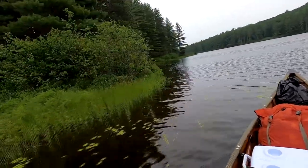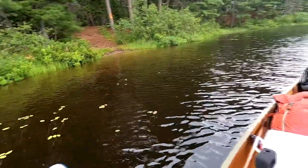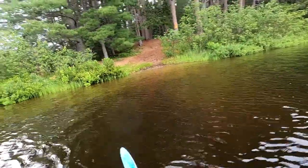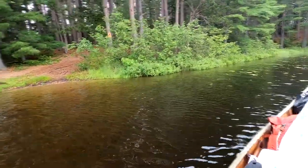Hopefully there's enough wood on this island that we don't have to go looking for it too far. Yeah, a bit of a decent little swimming spot right here. A little bit of sand, not too much. But this is going to be home for the night. Two nights.